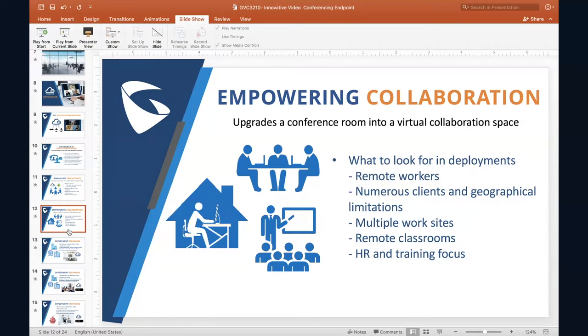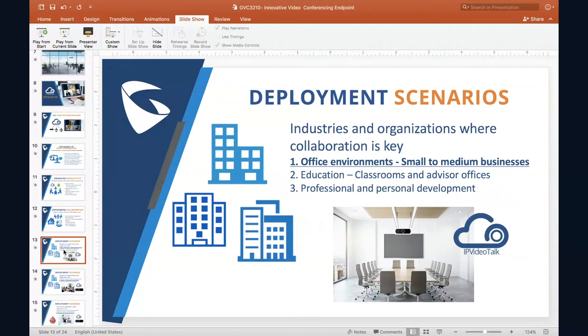You can also empower collaboration in sites like remote classrooms, just like when we have our GrandStream Academy training webinars. And HR training focus types are great deployment examples as well. So now into actual deployment scenarios, you really want to look for industries or organizations where collaboration is a must, like office environments from small to medium businesses, particularly in conference rooms and boardrooms.